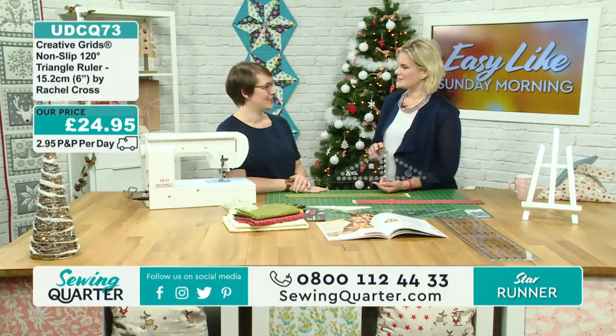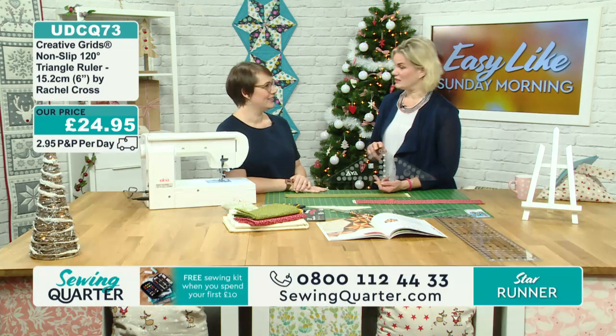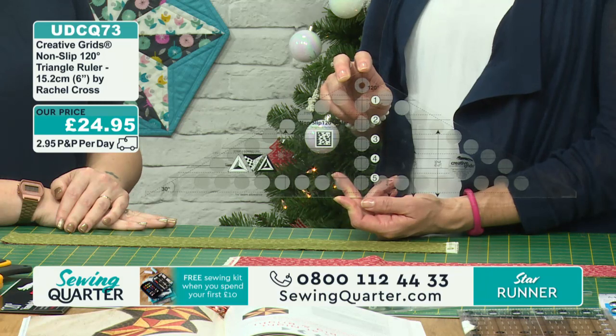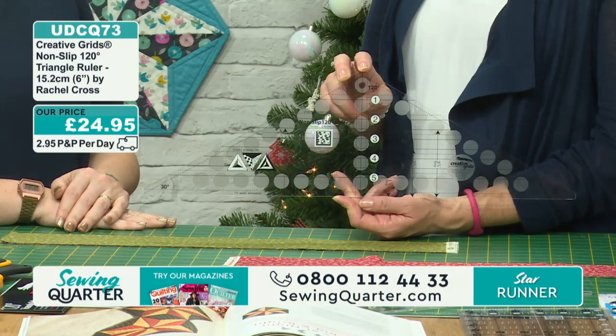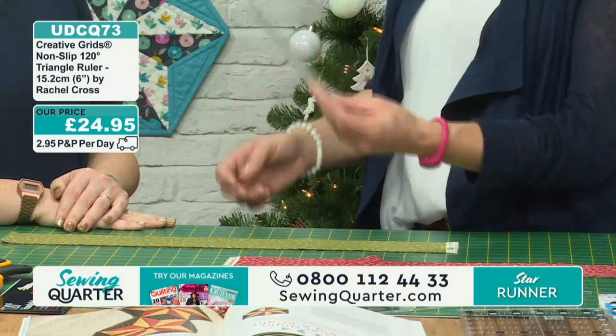Now, we haven't seen this since March. No, I know. Where's it been? Long time. And now it's October. Where's a year gone? Crikey. So £24.95 gets you the 120 degree ruler, 6 inches, by Rachel Cross, daughter of the founders of Creative Grids. Made by quilters for quilters. Absolutely. That's what's important. How do we use this?